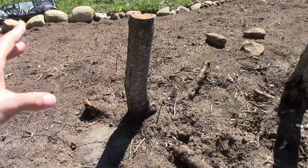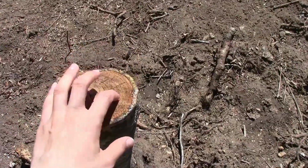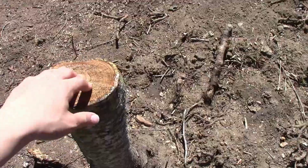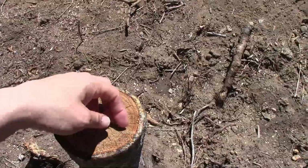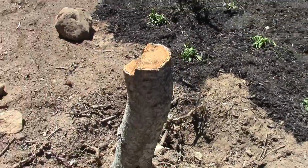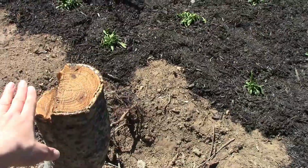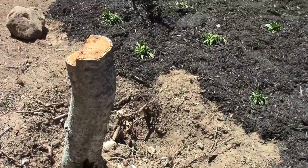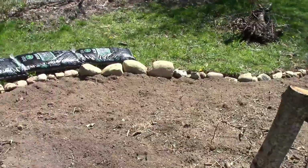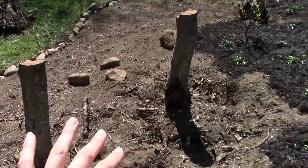So maybe I'll ask my husband to straighten this up, because the way he cut it, so that the tree would fall in the direction that he wanted, he had to create a notch over here. You can see it clearly on this one. So it's a little bit unstable for a pot, so maybe if he could cut it for me at a level spot, then I would be able to put a pot on each of them and have this cool effect and use what I have over here.